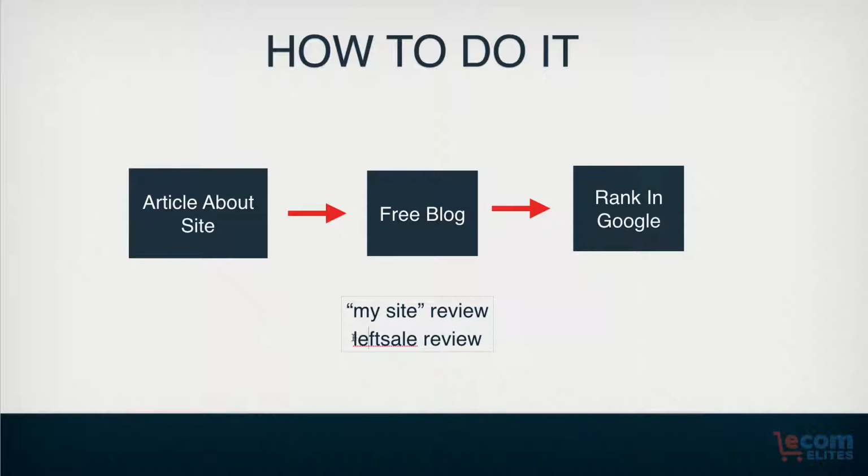So let's just say your website's called leftsale.com. You're going to go left sale review. And then you can do also other keywords if you like, but there's going to be absolutely zero competition, so you can rank easy. That's why I do this stuff, because if I don't do it, I'm just leaving money on the table. I'm leaving traffic on the table. I'm simply not leveraging people that leave my site.